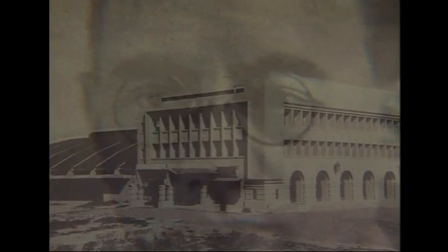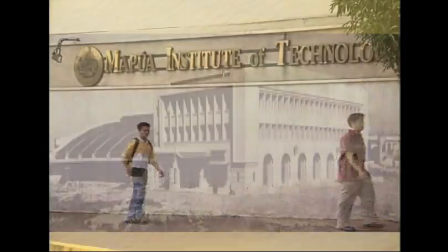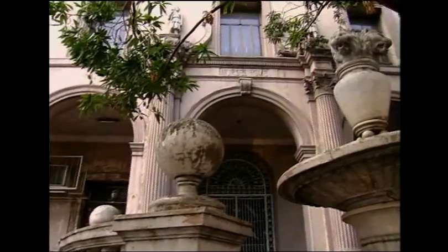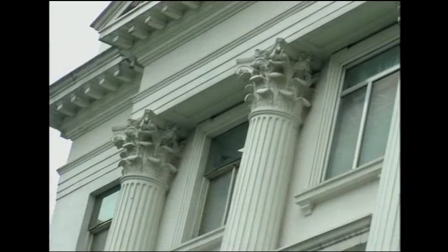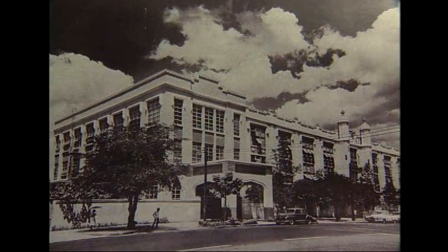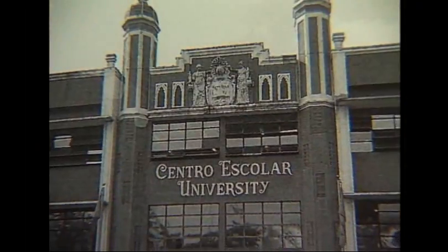Tomas Mapua was the first registered architect in the Philippines and established the Mapua Institute of Technology, the first architectural school in 1925. The PGH Nurses' Home, De La Salle College, and Centro Escolar University building were examples of his revivalist bent.